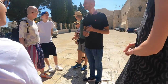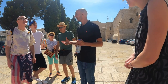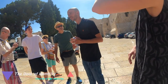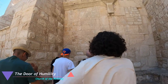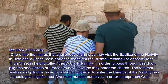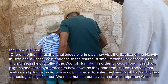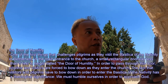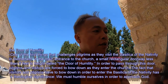So this square is the main square in Bethlehem, where we celebrate the Christmas times and all the events in Bethlehem. And as I mentioned before, the Church of the Nativity today belongs to three Christian denominations. They changed it to 1.2 meters. I will tell you why inside. You are curious. So, papasok tayo dun sa humility door ng Nativity Church. So let's go.